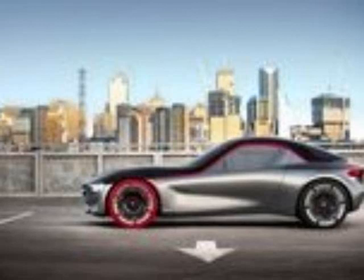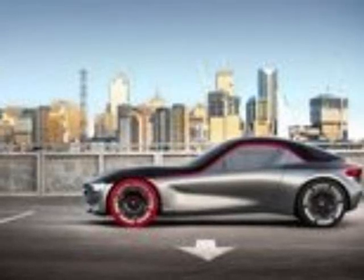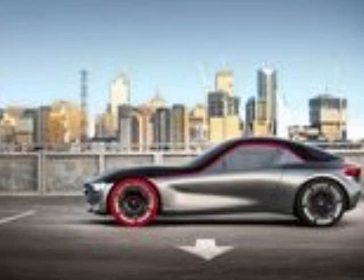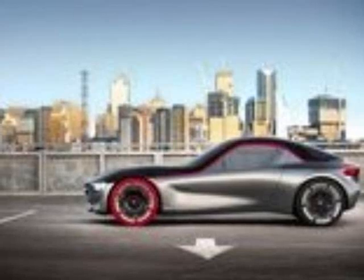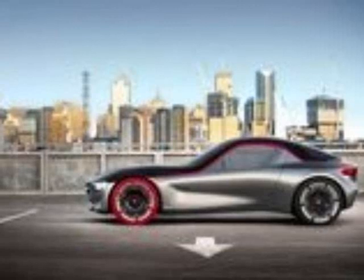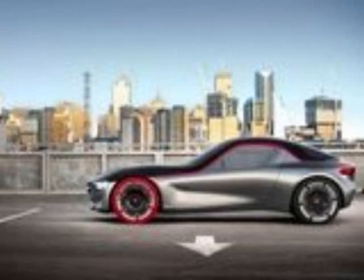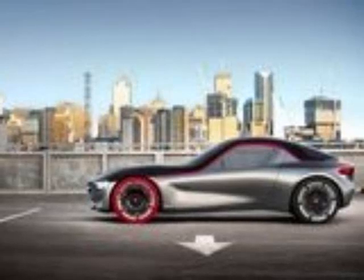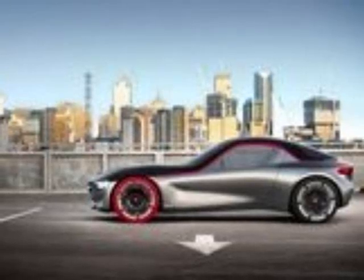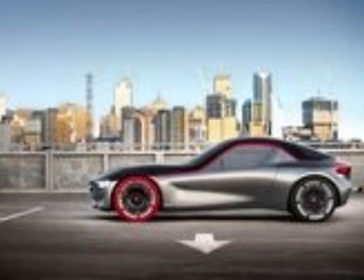Not so much. According to Opel, the concept is powered by a 1.0-liter, turbocharged, 3-cylinder engine that is based on the engine used in the Opel Corsa and Opel Astra. Being considered a real sports car by Opel, I'm a little surprised at it having such a small engine. Opel claims it produces 145 horsepower and 151 pound-feet of torque.